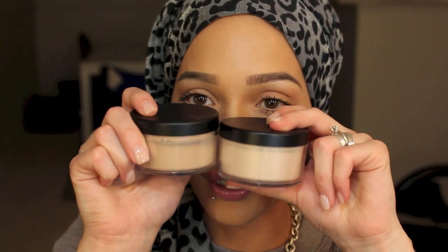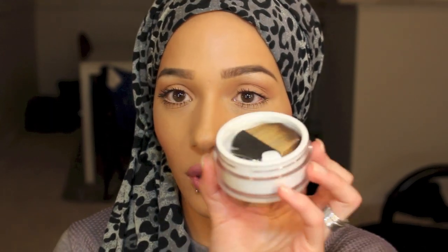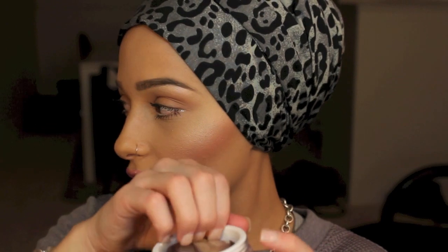And look how much product you get. I'm pretty sure I got these for like $10, 10 or 15, and they're normally like I think 30 or something like that. And then I got this really interesting thing. It's aqua cooling powder. It's a concentrated glacier water mineral, and it's supposed to help cool and hydrate the skin. It comes with a really pretty brush, and it's like a tacky substance. It's weird, but I'm really excited to try that out.